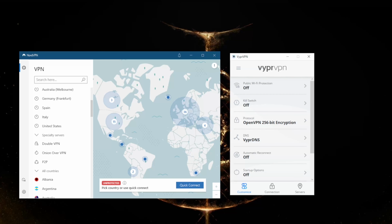Now, I'll talk about speed, servers, support, ease of use, and pricing, so stick around to learn all about these VPNs. But if you're interested in learning more, you'll find reviews down below, if you'd like to know more about the privacy policy, speed, streaming, torrenting capabilities, as well as security and features of these VPNs.